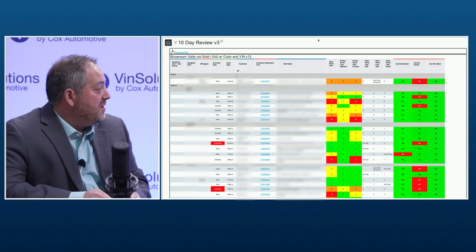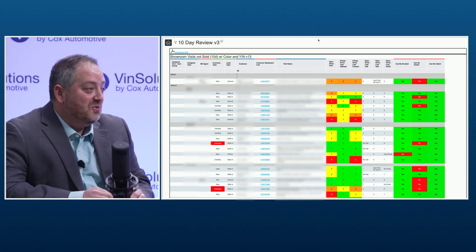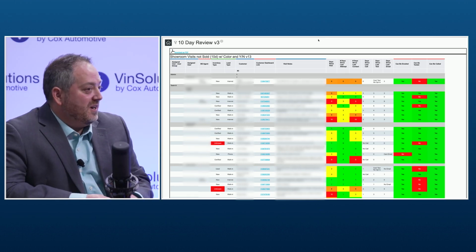And you might be wondering, why are we only looking at 10 days? There are other versions available for different time periods, but in my experience, I have never opened up this 10-day report and had it be perfect. And until we can execute cleanly on 10 days, why are we trying to manage 20 days or 30 days? Right. No, it doesn't make sense.